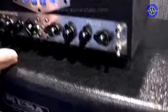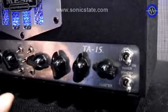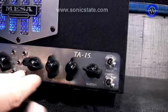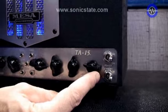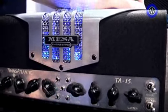We can switch over to channel 2, foot switchable. Foot switchable. Okay, that's great. Channel 2, you have gain, treble, bass, and master. 3 modes, tweed, basically more of an American style clean.